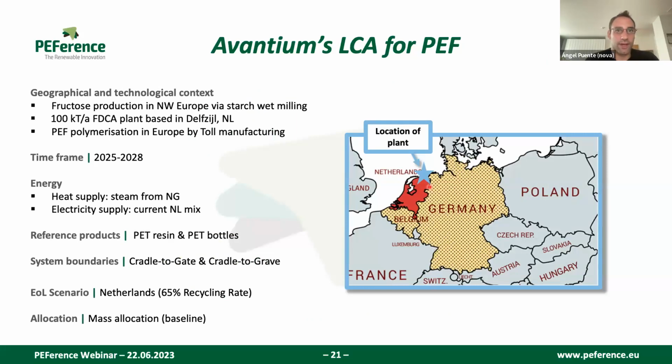In terms of the scope of the study, the idea is to put things into context for a proper interpretation later on of the results of the LCA.